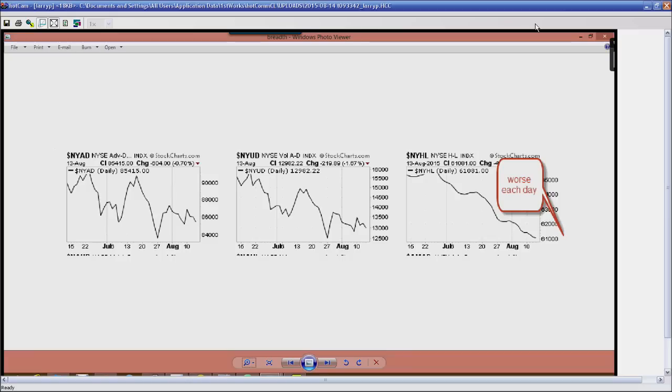I know we're incredibly oversold now. The Dow has been down 10 of the last 12 trading days. So we could have a really good rally. I mean, we've had good rallies through here. The question is, are they going to last? The overall structure of the market is incredibly weak. It really is very, very weak.